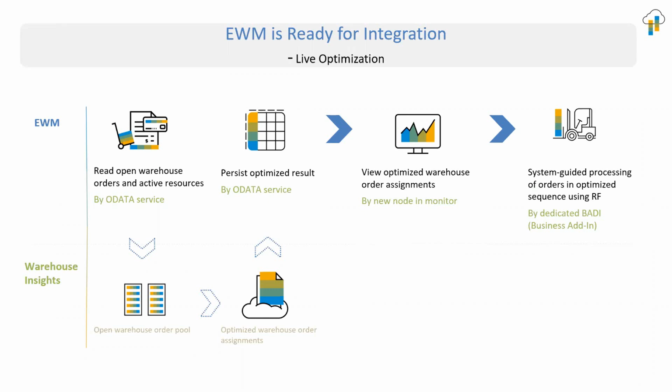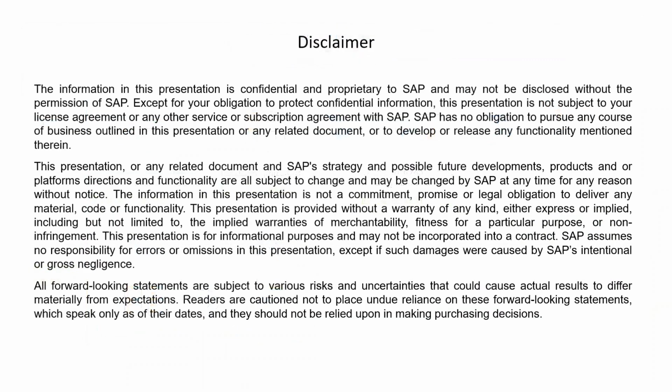And with that said, I'd love to pass it over to Shrikant so he can share with you more about what his company, Crave Infotech, has done to help our customers using warehouse management. Thank you. Thank you, Cam.